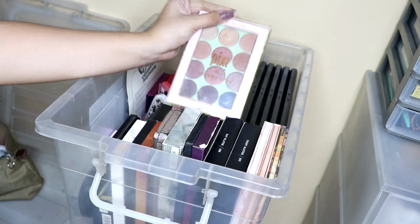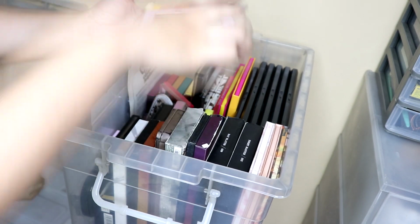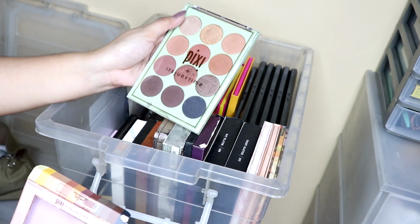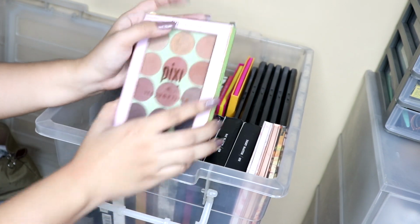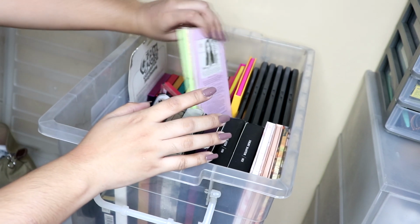So next is yung limited edition na eyeshadow palette from Pixie and it's Judy Time. Gustong-gusto ko to kasi very neutral yung shades niya and perfect for everyday. Ito yung madalas ginagamit ko kapag gusto ko lang ng natural makeup look kasi ang ganda ng shades niya, ang ganda ng pigmentation, and ng performance sa eyes.